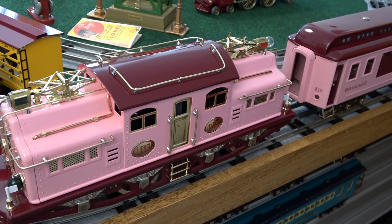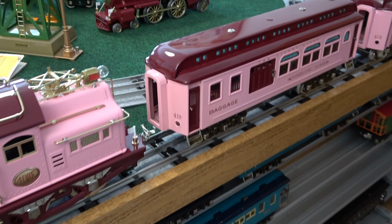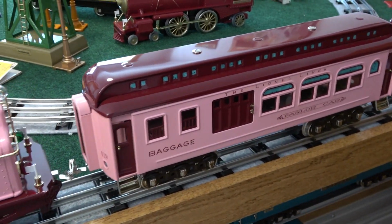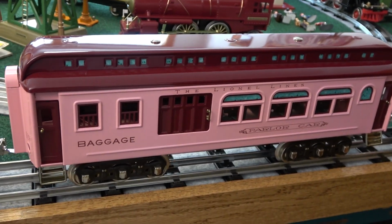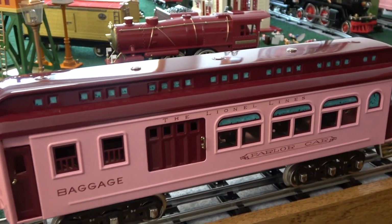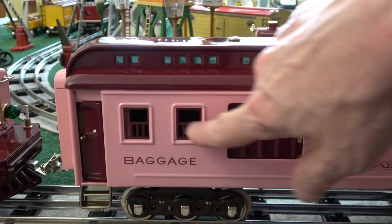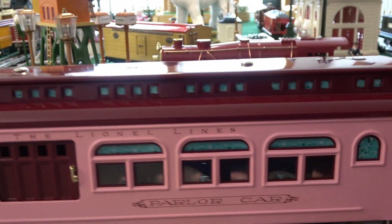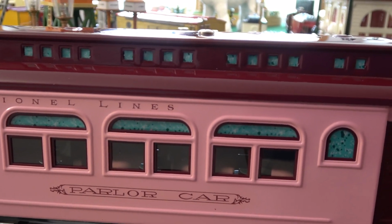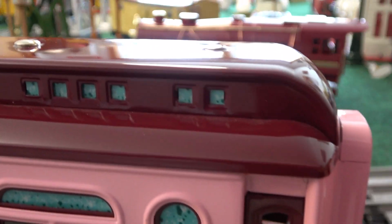And then there is a 4-car passenger set. There's a 3-car set and a diner add-on. So first car in the set here is the baggage car. This is a cool baggage car. They've got the door on the end here. These are all open and closed. You got 2 windows, and you got this baggage door here. And then you got some seating inside there. Great clear stories. It's got the curtains in it.